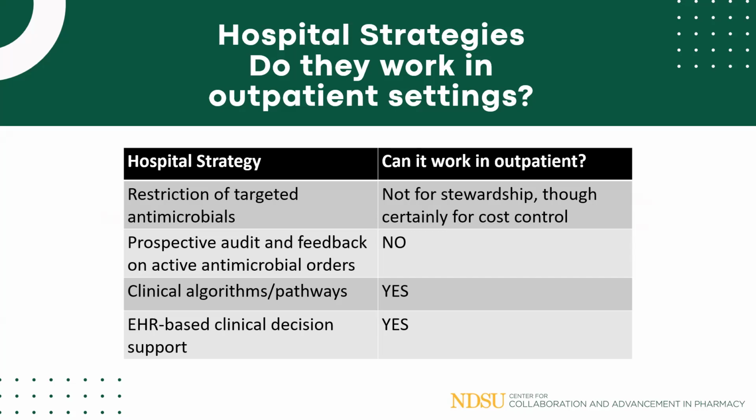To noon, you've got cultures back and you can change the antibiotic. You can do that really quickly. In the outpatient setting, if you have to change an antibiotic for your patient, they may not be very happy about that, because they might have already picked up their antibiotic and they're going to have to pay another copay. They have another trip to their pharmacy. They may not appreciate that. So that type of prospective audit and feedback really doesn't work in that outpatient setting.